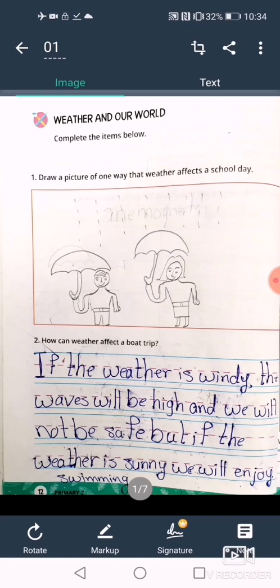Weather and our world. Complete the items below. Draw a picture of one way that weather affects a school day. If you are in a school day and the weather is rainy, as we said, we should wear heavy clothes, and also we should bring our umbrellas with us to protect us from the rain. Okay?